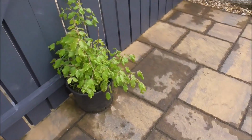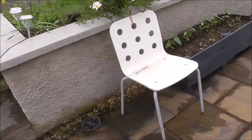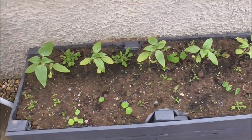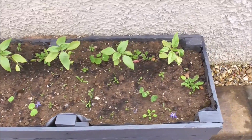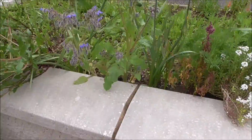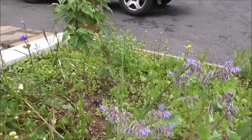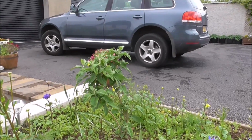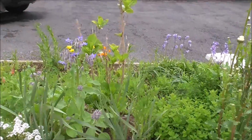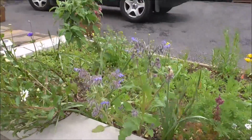That's a beach in a bucket, and more sunflowers. These ones weren't eaten by the snails and the slugs, thankfully. I think that's boar eyes, not too sure. That's a buddleia. It's not brilliant. And this is a hydrangea, and it's not brilliant either, but we'll see how they do.